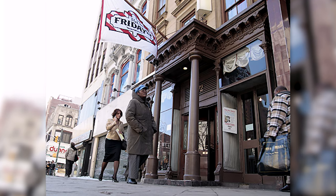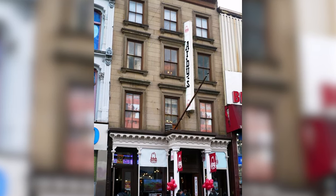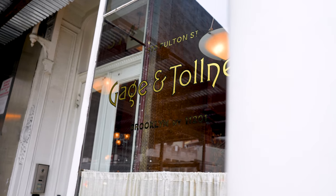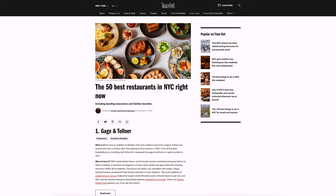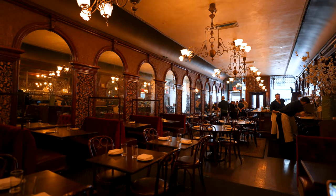Gage and Tollner opened nearly 150 years ago and has been in this spot since 1892. But after it closed in 2004, this beautiful building was used as a TGI Fridays and then an Arby's before being revived with the help of a crowdfunding campaign and opening back up under its original name in 2021. It's frequently named one of the best steakhouses in the city, and Timeout recently called it the best restaurant in the city right now. So we're gonna be ordering a bunch of the food to put it to the test.